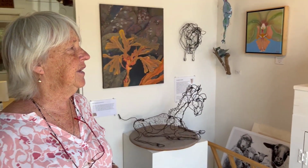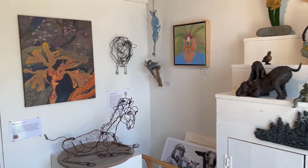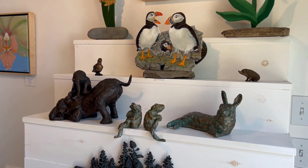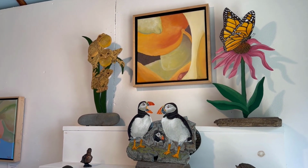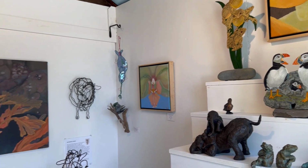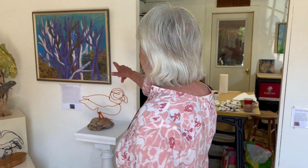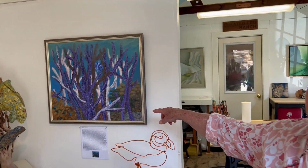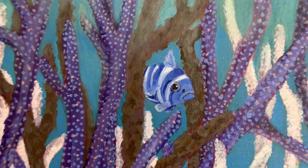Okay, so this is a variety of different styles, and I sort of have three styles. I've got a kind of a whimsical style, which is what these animals are. These are all made out of bronze. And then I've got a political side, which is what a lot of these pieces, like this is a piece about the disintegration of the coral reefs and the Great Barrier Reef, for instance, what's going on down there.